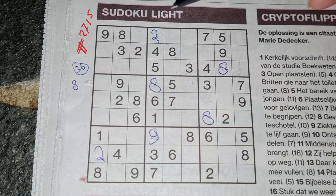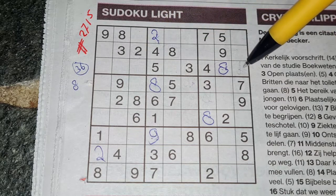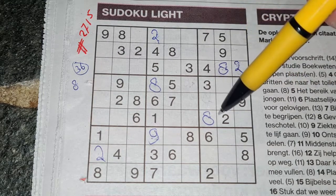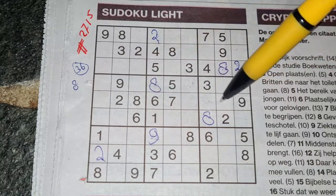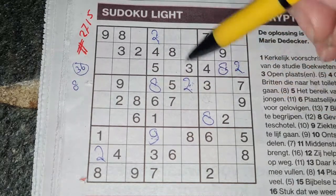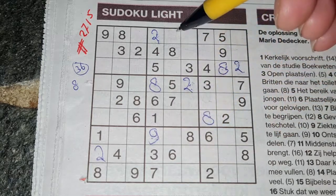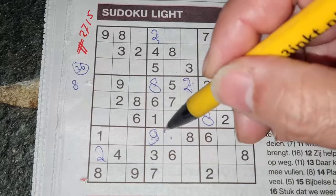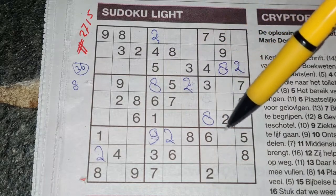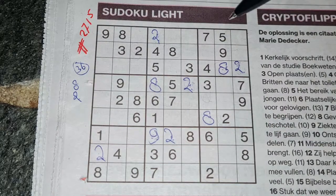Alright. So we have a 2 in the first row. A 2 in the second row. So in the third row, the only place for the 2 should be there. 2 in this row, 2 in the middle row. So in the row above, the only place for the 2 should be there. 2 in this column, 2 in that column. So the column between, the middle column, the only place for the 2 should be there. And all the 2s are used, I can see. Digit number 2, number 2.